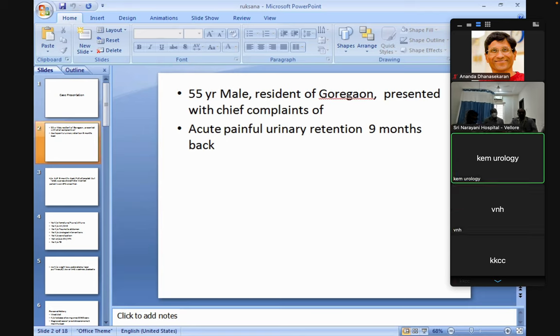Chalo Soumya, chalo karlo. 55-year-old male, resident of Goregaon. Acute painful retention 9 months ago. Was this the first episode of urinary retention? How was it managed? I just want to know the history of how it was previously managed, or whether any disease was diagnosed previously as the cause of urinary retention.